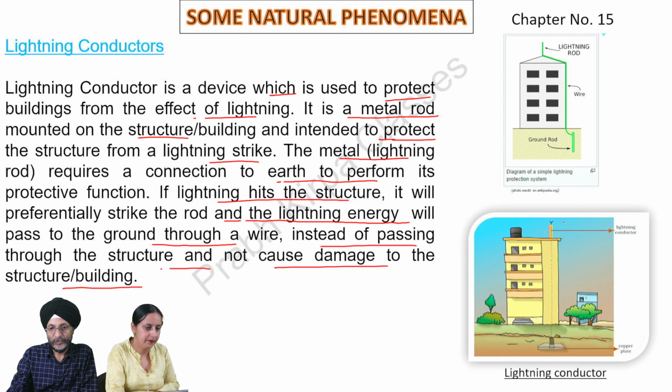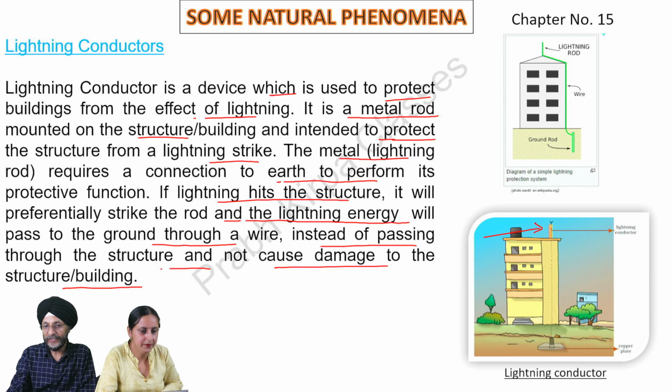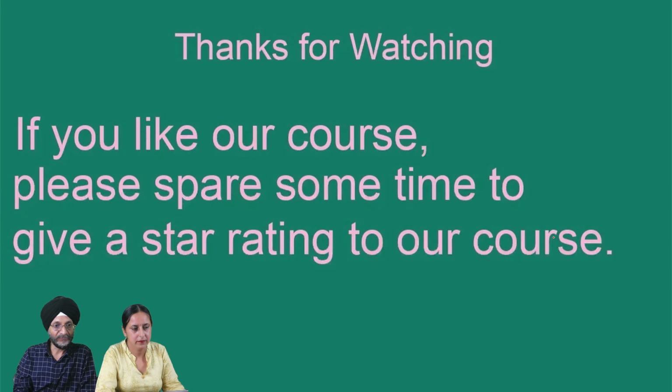In this picture, you will see that this is the lightning rod or lightning conductor. Here it is connected by wire. Here this is the wire, and it is ultimately connected to a copper plate which has been placed inside the earth. Whenever there is lightning in the sky, there are more chances that the lightning will strike this lightning rod, and this electrical charge will pass from the lightning rod to the earth and the building will remain safe.